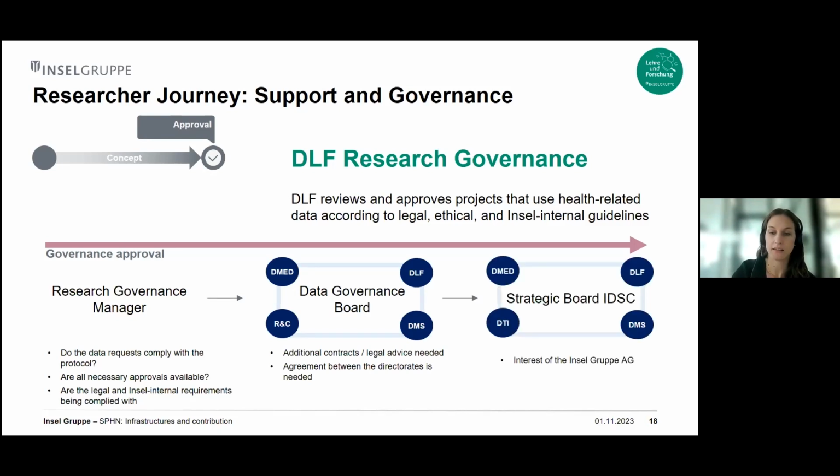In case it's unclear if the project is within the interest of the Insel group, the research governance manager can bring the project into the strategic board of the IDSC, which Andreas explained to you before.